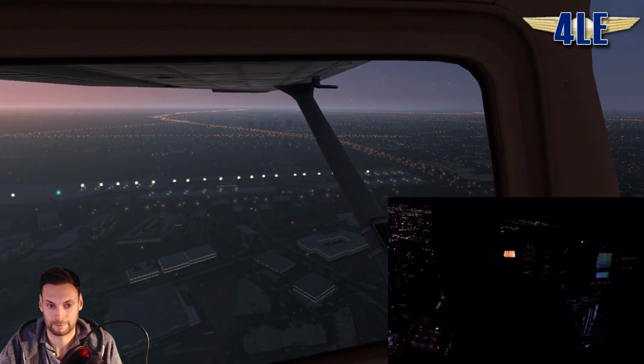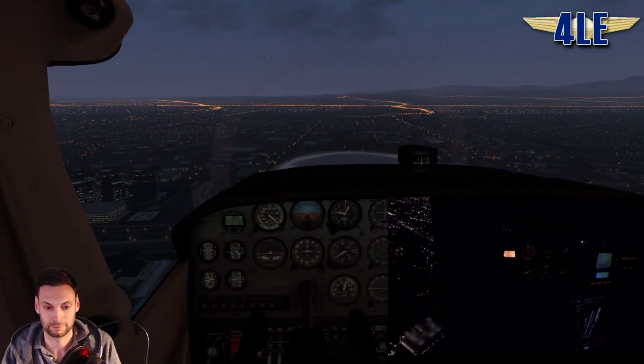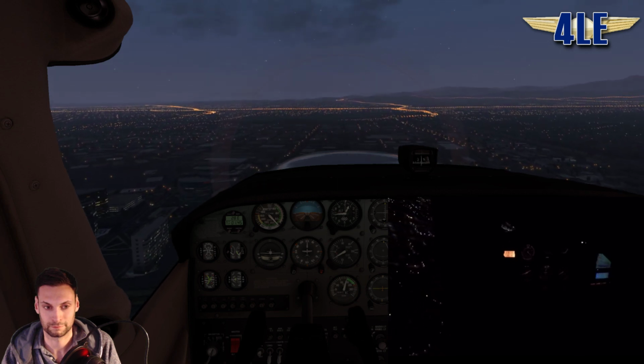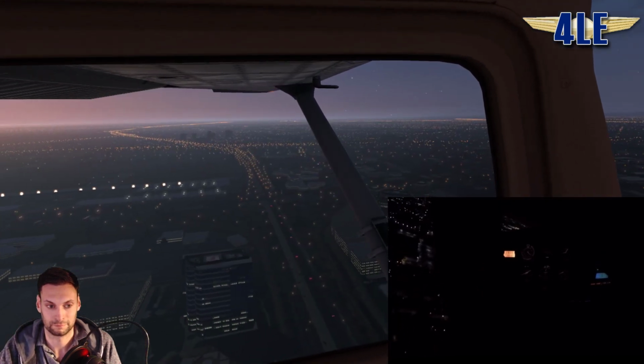Do not add flaps 10 unless you pull the power back anymore. Okay. Power and pitch at the same time. 176, traffic 4 mile final for the parallel, Airbus, report the traffic in sight. In sight, 176. 176, maintain visual separation, caution wake turbulence.